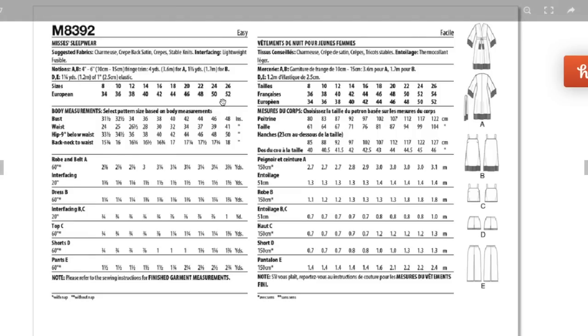Okay, 8 to 26 on the size range. None of this is close fitting. They're not even giving us finished garment measurements because it really doesn't matter that much. So I would pick based off of my bust, and then I would be able to figure out the rest.